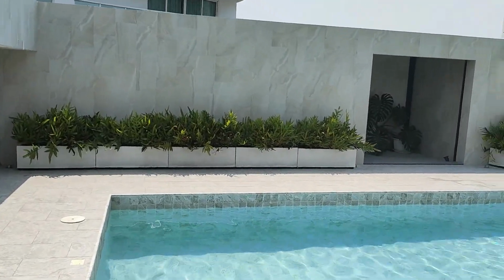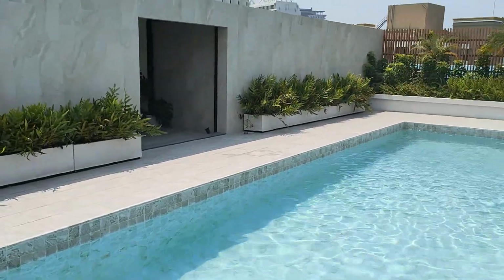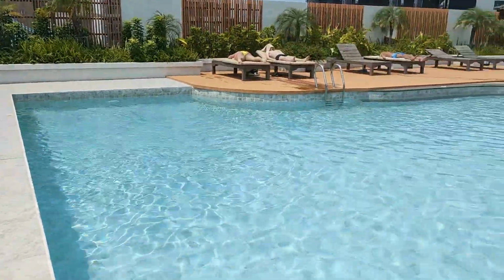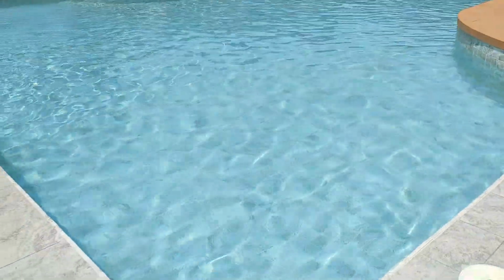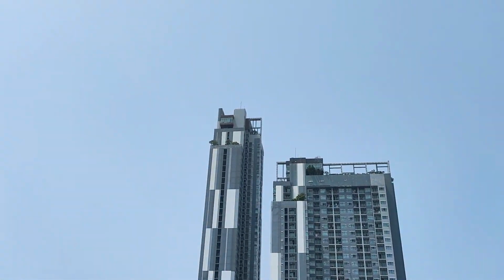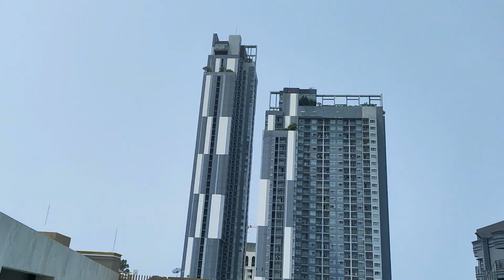I don't think I need to say anything about the pool. I think it speaks for itself. That is a lovely, lovely pool. Only thing is, it's a little bit shallow. There's no real deep end there, so no diving. But lovely pool, as you can see.